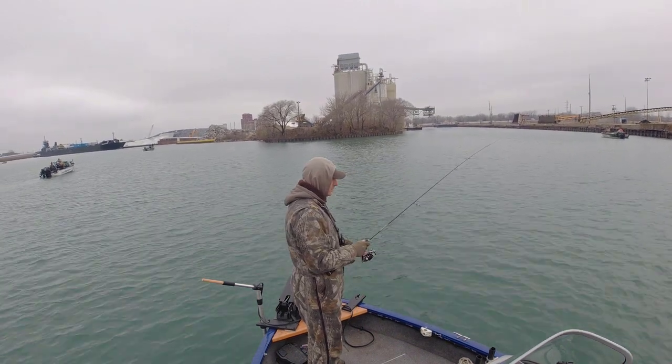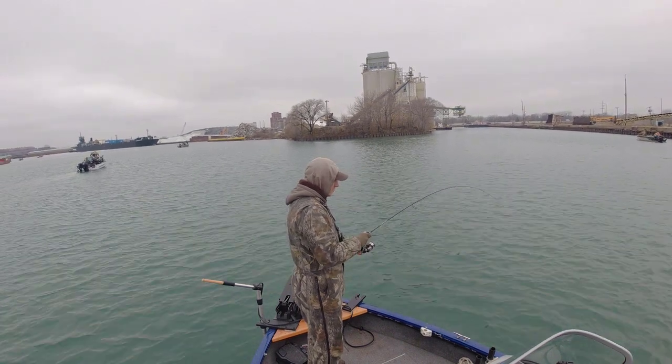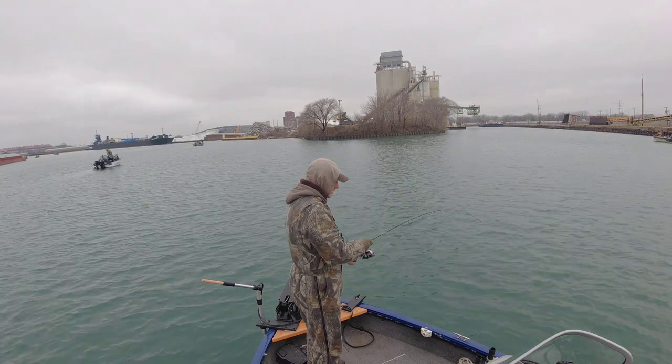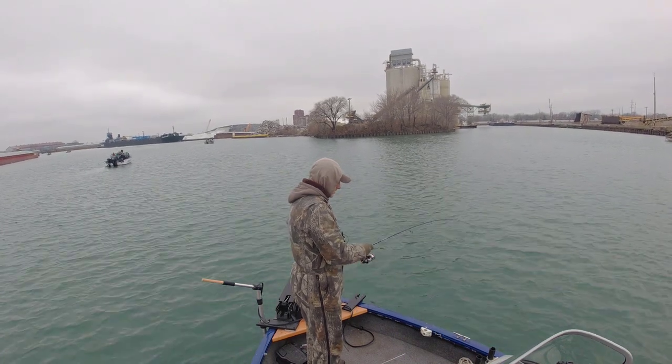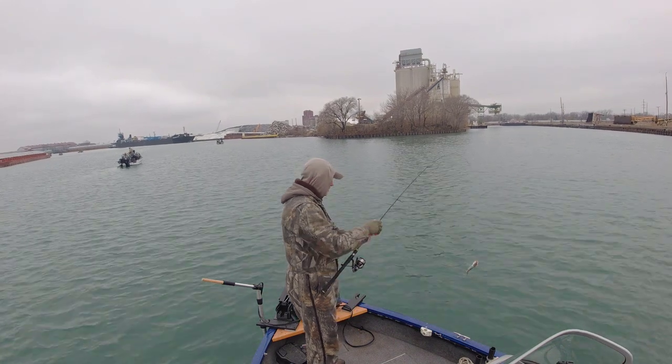Bite, finally, bite. And a fish, wow. The first bite was a fish. All right, 2 for 2, guys. I don't see the school though. I think I need to reposition because I was really fishing blind this time.